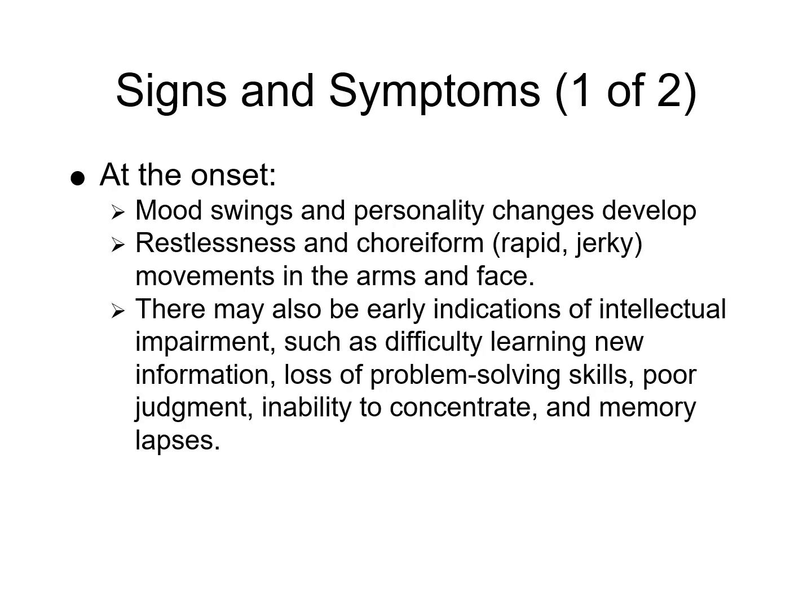The following observations are noted. Mood swings, personality changes, restlessness and choreiform, rapid jerky movements in the arm and face. Possible early indications of intellectual impairment like difficulty learning new information, loss of problem-solving skills, poor judgment, inability to concentrate, and memory lapses.